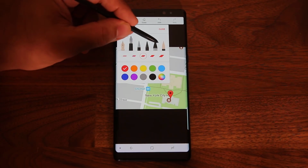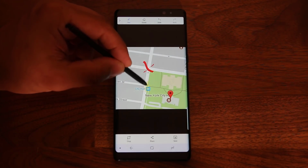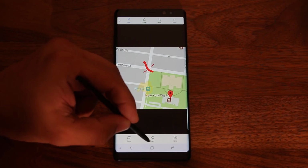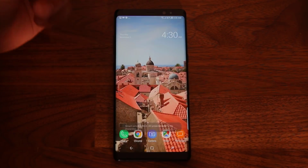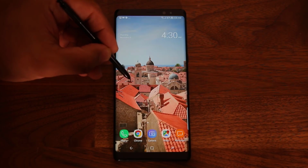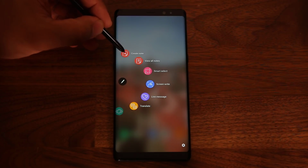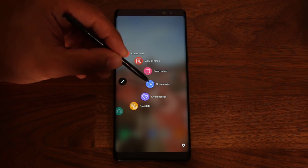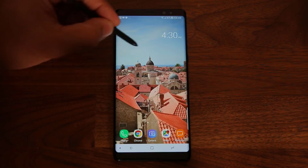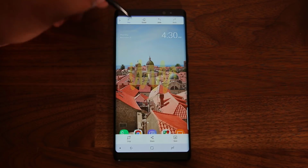So I can pick a different kind of tool and maybe highlight something right here. You know, make sure you're careful over here, whatever. Click save or share with my friend directly. So that's one of the functions of the S Pen that I use a lot. I always pull up the Air Command menu and I'm always using one of these. This one over here is just to create a note. This one is for screen write. So you can take a full screenshot of the screen and then you can start taking notes right on it. Okay, and again, you have full access to the pen here.